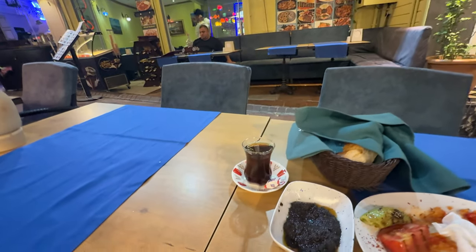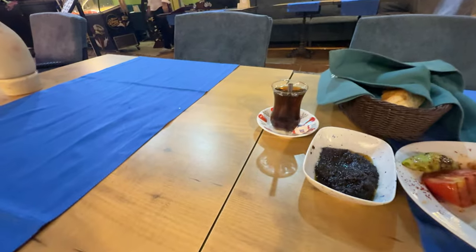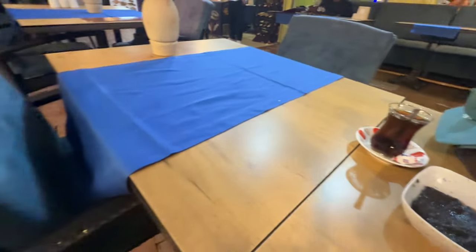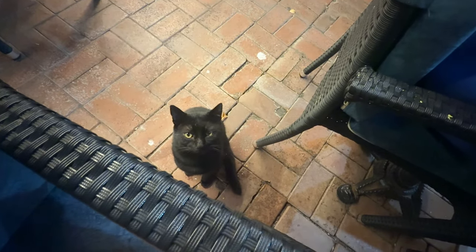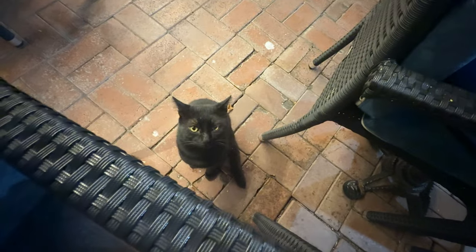Okay, and now the Turkish tea has just arrived, so let's try this out. I actually never had Turkish tea before. Got a little friend here as well, who's just been sat here next to me for about 10 minutes. I did give him a piece of my food, but now he won't leave me alone. Little cute cat.